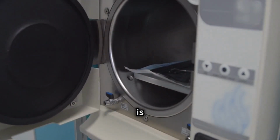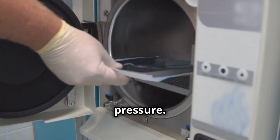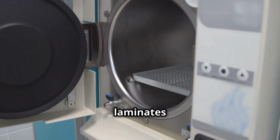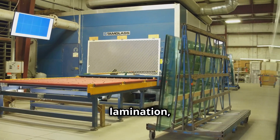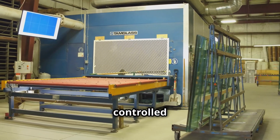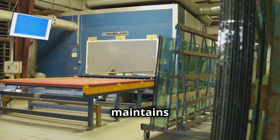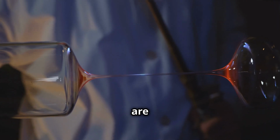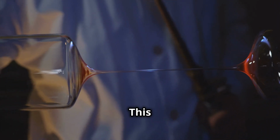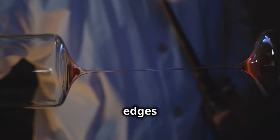The layered panel is then placed inside an autoclave, where it is subjected to high heat and pressure. This process laminates the layers together, creating a single solid piece. After lamination, the panel undergoes a controlled cooling process. This step is essential to ensure the glass maintains its structural integrity and clarity. The edges of the glass are then trimmed and polished. This not only gives the glass its final shape but also ensures there are no sharp edges that could cause injury.